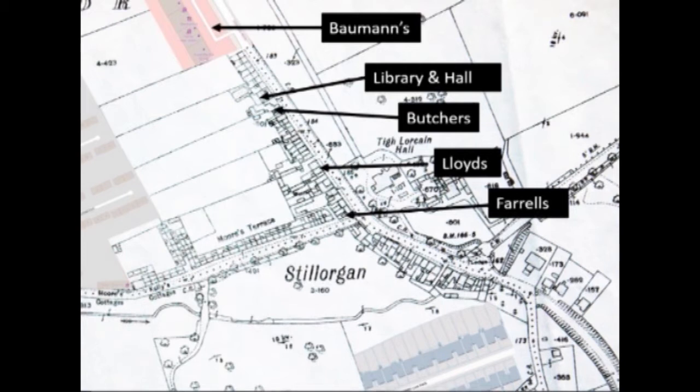And the next one we had then was the library and a hall. Right beside that was the butcher shop. The next shop was Lloyd's. Lloyd's at that time consisted of 4 shops. The first shop sold groceries. The second shop was a barber shop. The third sold bicycles and other odds and ends, and the fourth was a gardening shop.